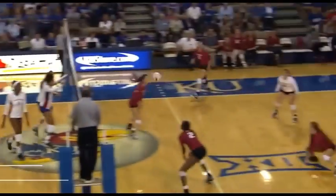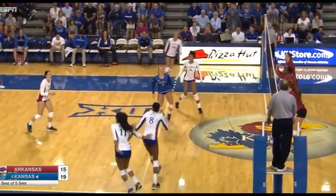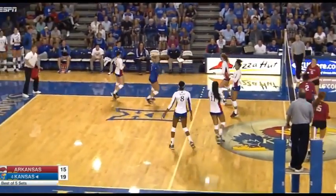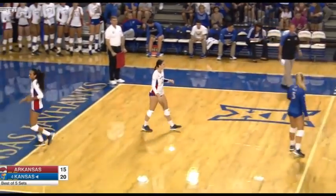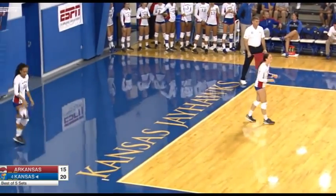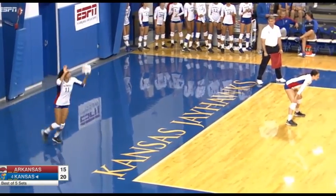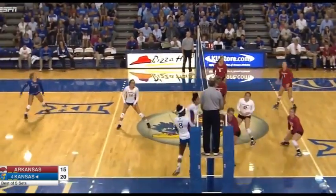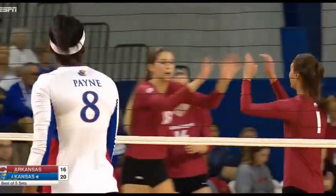All right, Havili coming off the ace, serves it up. Off the tape. Volsky was there. Cassie Wade to Payne. Good effort from Rippey, but it floats out of bounds. 4 straight points now for Kansas. Bailey just off the tape again. Payne got it, but it floats out of bounds. Big hit there from Volsky.